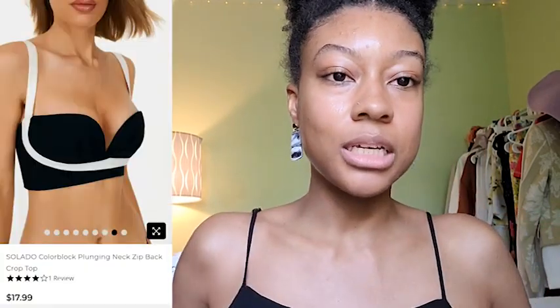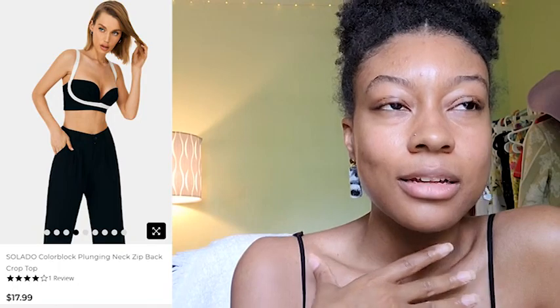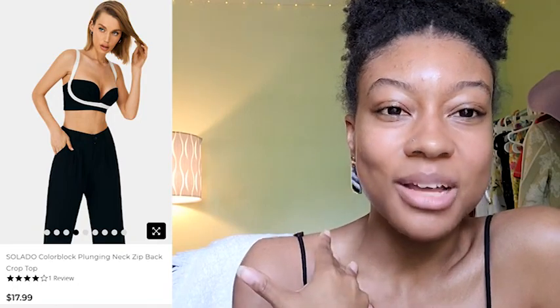So this next item is a crop top. It has white sleeves, and then under the bust it's a black bustier thing. I feel this is really cool just because of the color. Maybe that's just me, I just like color contrast sometimes. So I feel like it's kind of a unique style.